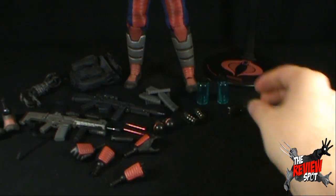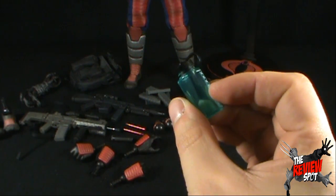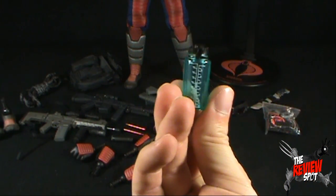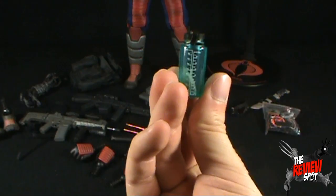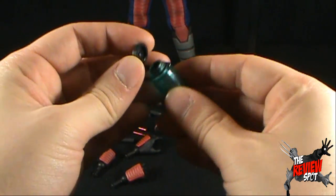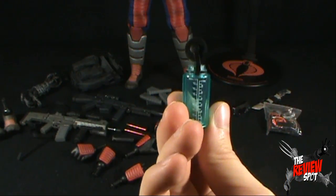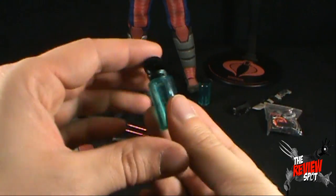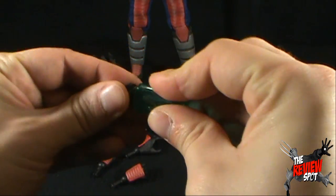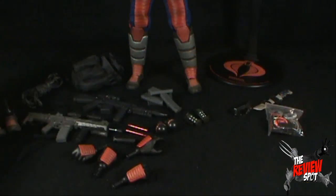Other accessories that come with the Viper, you get not one, but 2 water bottles. And in case you were wondering how far the detail went, when Sideshow was designing this collectible, the water bottle actually even opens up. The lid opens on the water bottle. How cool is that? But you get 2 of them. Let's get the lid back on. There's 1, there's 2. Put those aside.